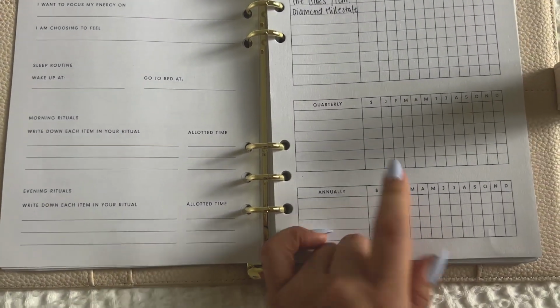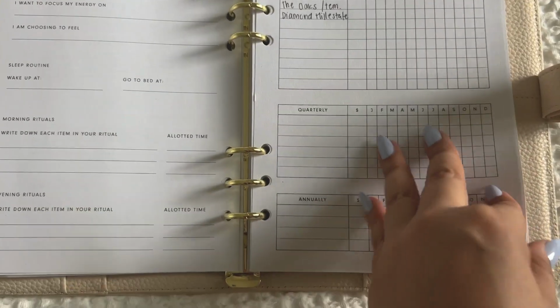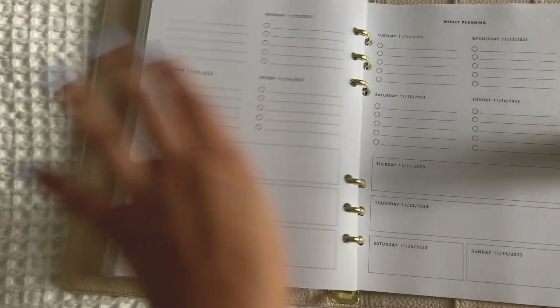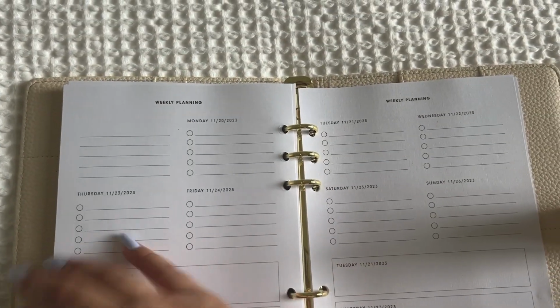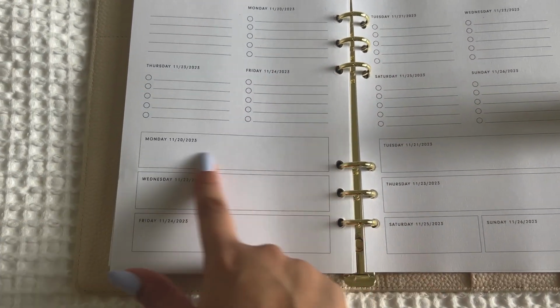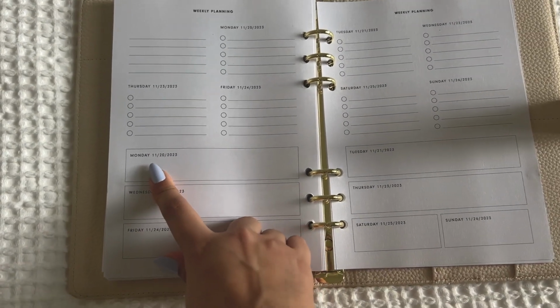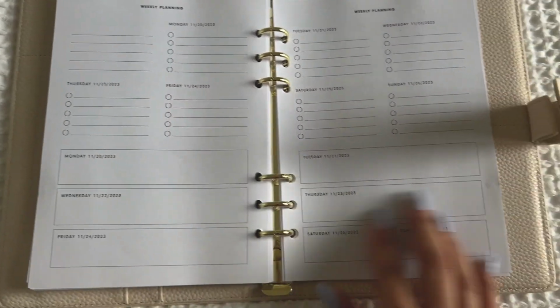You also could use this to budget quarterly, annually. That's just some wedding venues I was looking at. Or your weekly planner looks like this. Let's say it's Monday, you can write down your to-do list right here. You also have these boxes, so I put my big event for the day in this and then my to-dos in these lines.